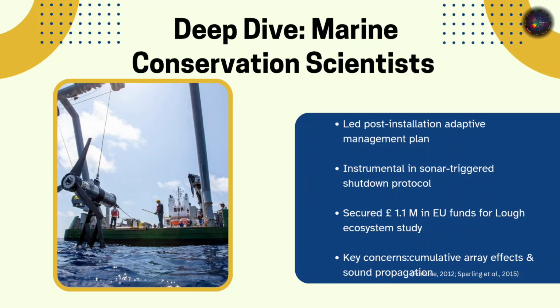Deep dive: marine conservation scientists. I did an analysis that focused on marine conservation scientists. Their earlier insistence on an adaptive management framework resulted in the world's first automated sonar-triggered shutdown when large marine fauna approached. Their longitudinal dataset now underpins EU Horizon research on cumulative tidal array effects. Crucially, they advocate site-specific acoustic thresholds, knowledge that directly informs environmental licensing for future deployments worldwide.